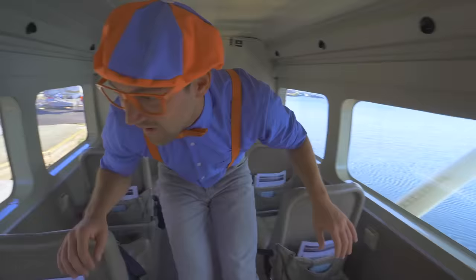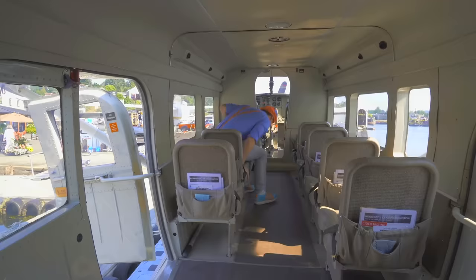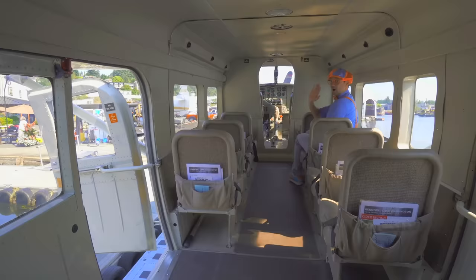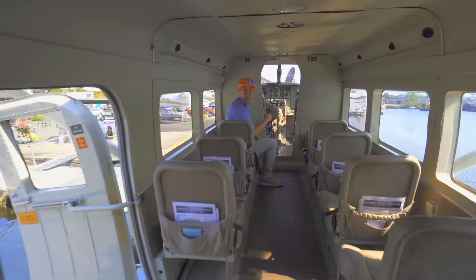Wow! Oh, there's so many seats! Whoa! It's like I could sit in this one! Or I could sit in this one! Hey! Or this one! Or I could sit in this one! Sit up in this one. Come on.